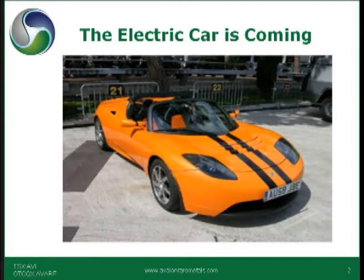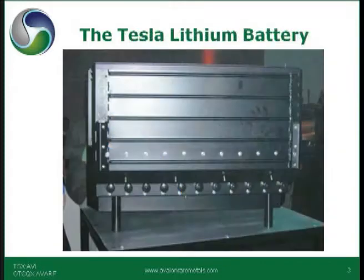The electric car is coming. This is really a hybrid. It's a Lotus in a different garment. And this is a lithium battery that's used in the Tesla automobile. To give you some idea of the scale, you'll see a handprint on the right-hand middle corner of that battery. Price estimates range from perhaps $5,000 to as much as $30,000 for a battery.